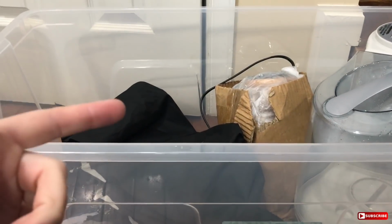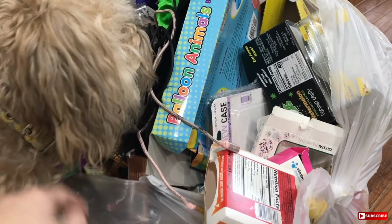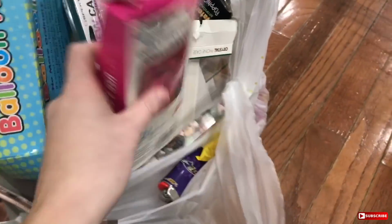So let me go ahead, put the stuff back into the bins, and then we're going to jump into that bag. Last off, we have the big bag from the $5 and under store. And of course, like usual, Maya's got to sniff it. Maya, hey, shoo shoo, get out of here, baby. Okay, so let me go ahead and start grabbing some sort of trash.